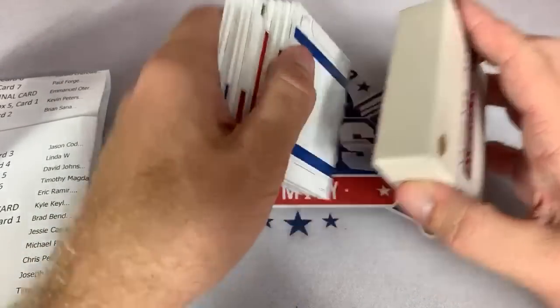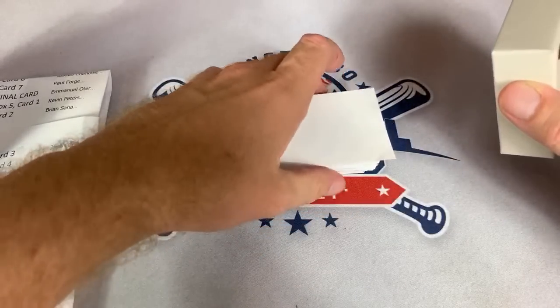Get all these out. Stack them right there in the center of the screen.